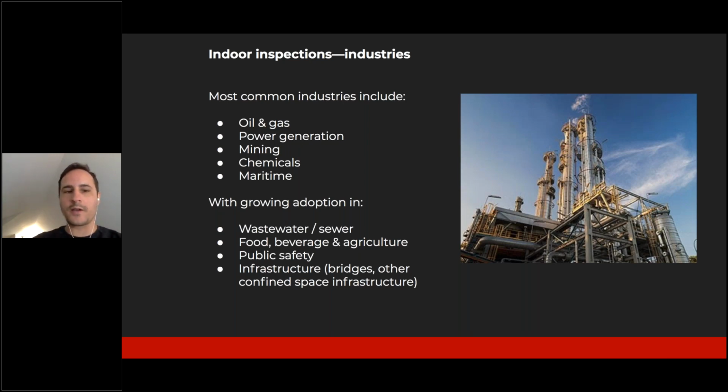Food, beverage, and agriculture, and a grain bin would be an example of the type of asset in that industry. But also we see processing plants. There's all kinds of nooks and crannies where it's hard to get in there and actually see what's going on. An indoor drone can help you get access.